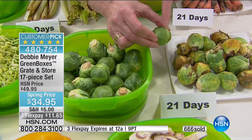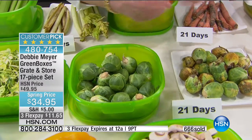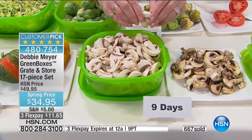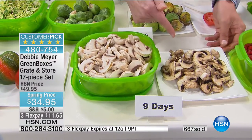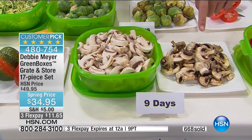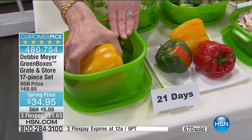Look at these beautiful little Brussels sprouts. They're supposed to be hard like that. If I do that, it'll be all over the camera. My mushrooms I buy pre-sliced because I like the convenience of it. At 9 days, I want to find mushrooms that still look like this. Would your kids touch this? Would you go near this, or do you toss it in the trash? The smell is terrible. I'm glad our cameraman has to stand over it, not me. Cash in the trash.